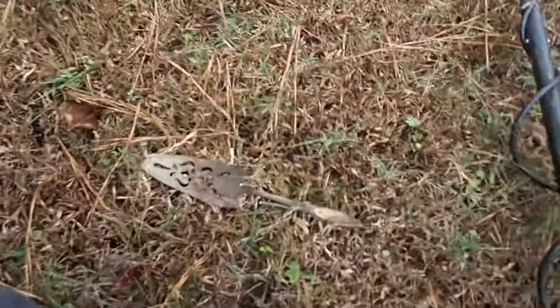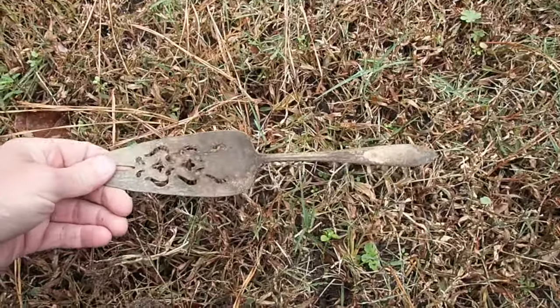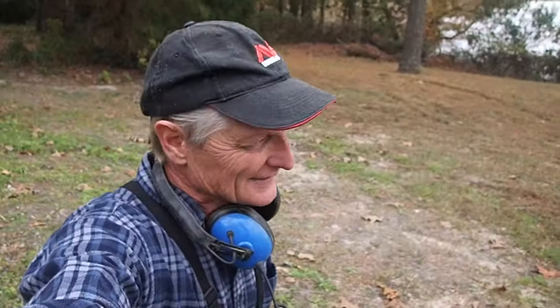I got a hit. And look what I found. I don't know how old it is, but it's probably kind of cool looking. Look at that. I like that. It may not be that old, but it's kind of neat. It's the first hit I got and dug. So anyway, we'll see what we can get here. I'm gonna hit this hill, a little bit on the side here, then we'll hit the woods.